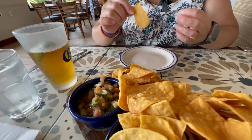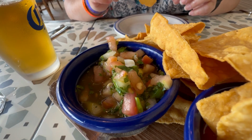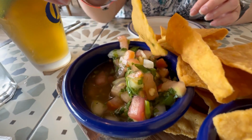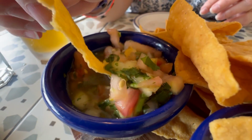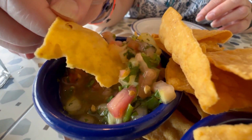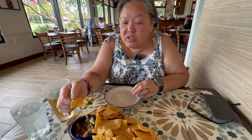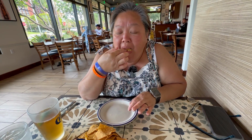Very good. Great onion flavor. You can taste that cilantro in there. That is a delicious pico de gallo. Wow. Is it hot with some jalapenos? This one is not spicy at all. Look at that. Wow. And all of these chips are just regular chips. They're not heated or anything like that. Perfect with my beer.